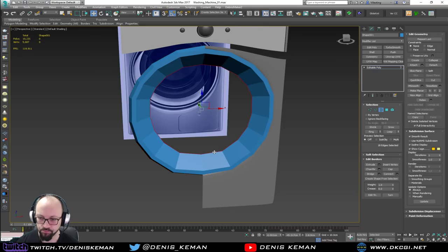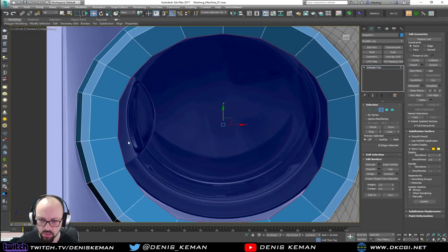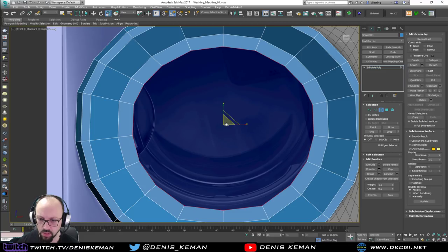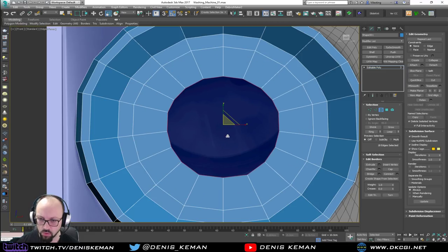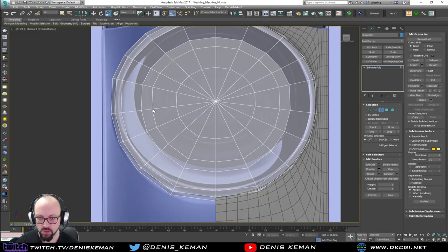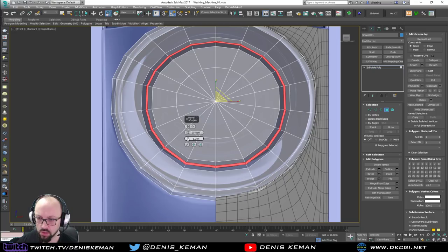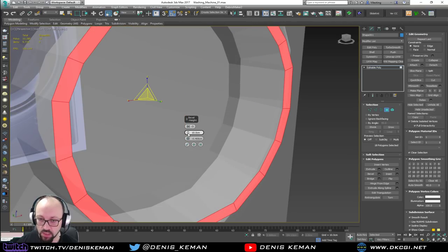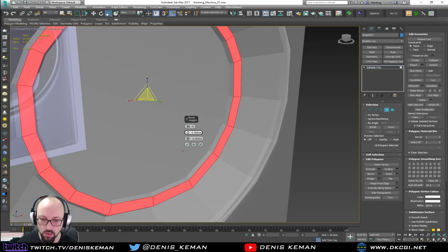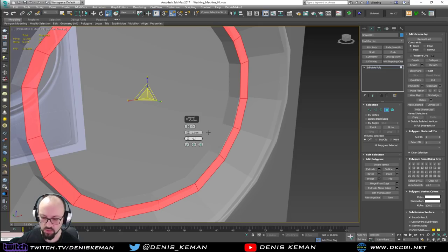Now, for this one, this is where it gets a bit hairy, because up until here and then all the way like this. So collapse this. All right, so now this edge here, if I control click, I can bevel it out. Definitely not at this height, like so, maybe like 2 centimeters. So let's go 2 with minus 0.5.